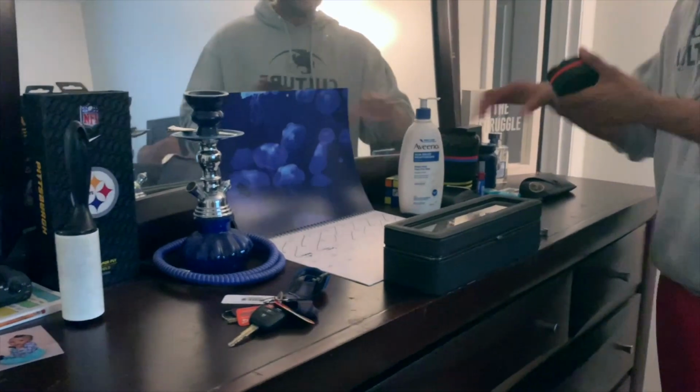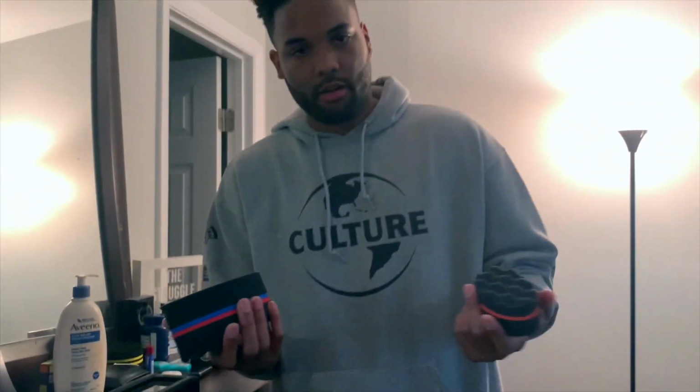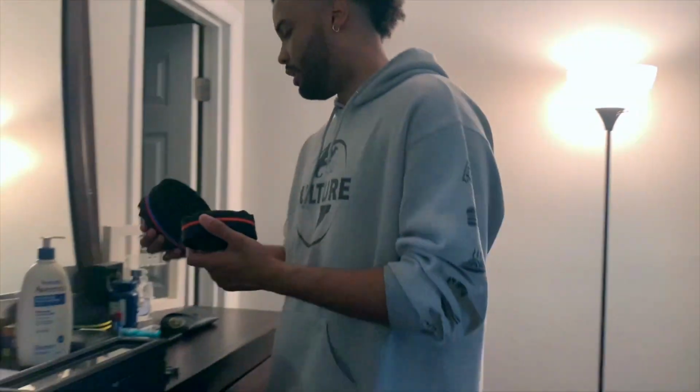And obviously you can never have enough sponge brushes. Look at my hair, Jesus Christ. I haven't even sponge brushed it today.